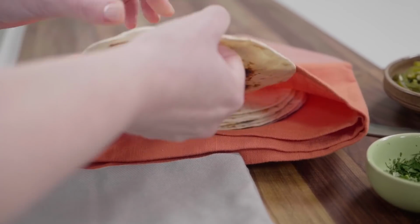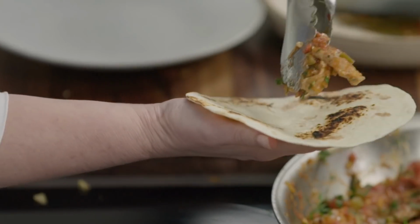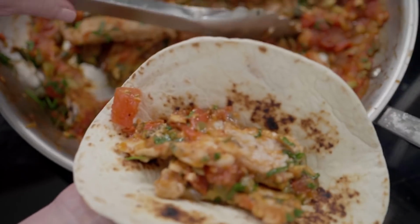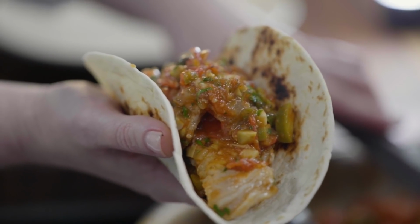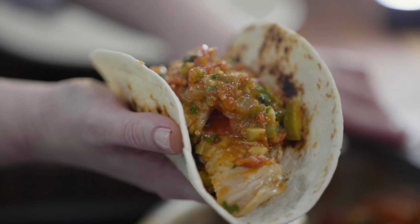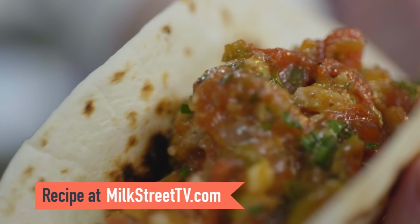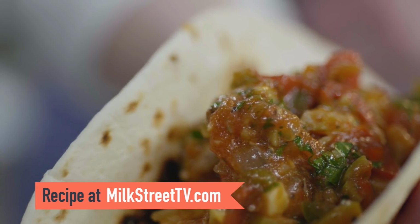So I'm gonna do this fajita style in a charred tortilla, but you could also have this with a side of rice and beans. Wow, that looks amazing. It's so vibrant. You can almost smell each individual ingredient in there. So pork and Veracruz sauce. Thank you to Adriana Luna at the Coyoacán Market for introducing us to this dish. You can get this recipe and all the recipes from this season of Milk Street at milkstreettv.com.